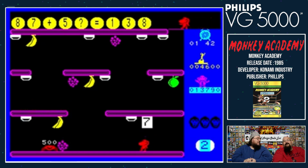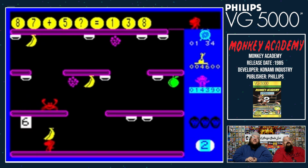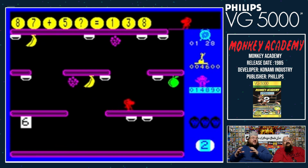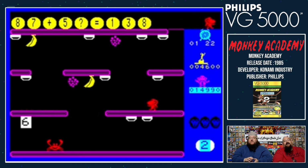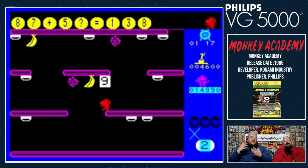Once you find the number that fills in the equation, you hit the enter key, bam, you lock that number in. Then the challenge really begins. That would explain why I had so much trouble with that. You have to navigate up the 3 platforms to get to your buddy monkey that is sitting at the top with the equation. And you basically hand that number off, and he runs over and fills in the rest of the equation for you. That's cute.